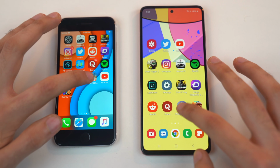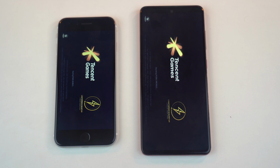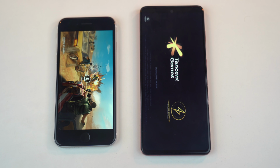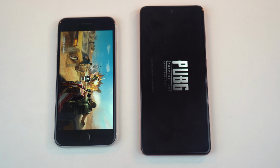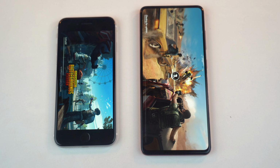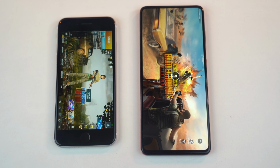Now let's check out the PUBG Mobile game. This is a really popular game that a lot of people play, so you can see the iPhone is kind of flying through the loading times. Galaxy A51, can it come back? No, I guess the iPhone is done.